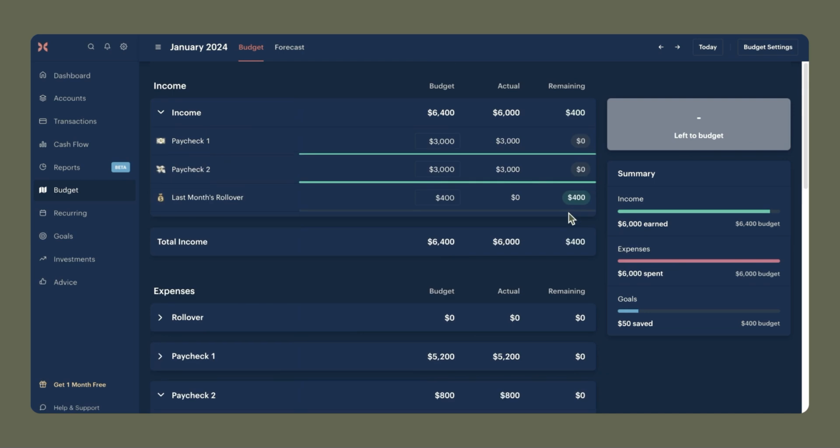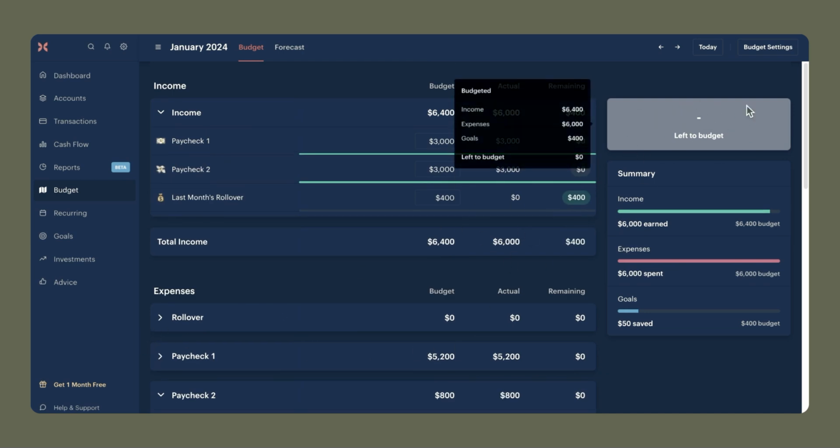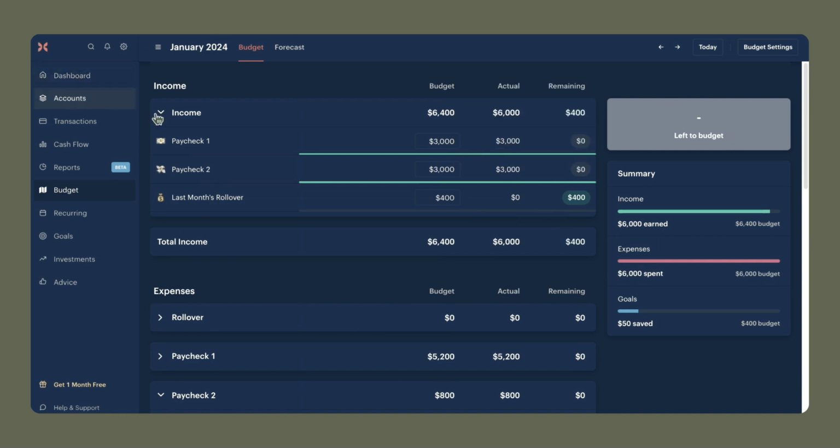And then at the end of the month, you would follow the same steps of looking to see how much is in your left to budget, and you would check your bank account, make sure it matches up, and then you would do the same thing for all the months and paychecks to come.